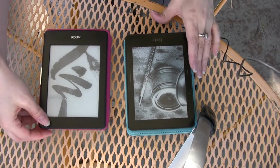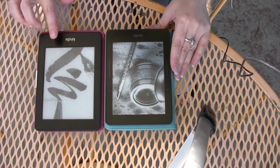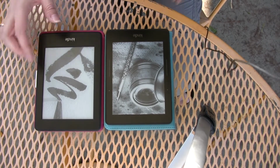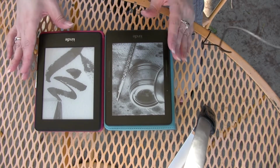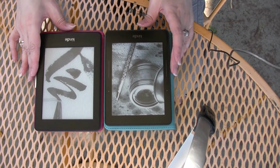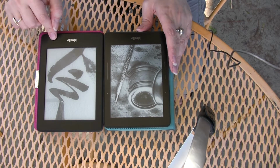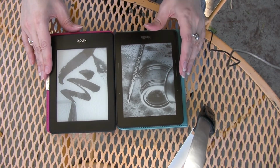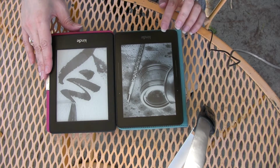So here we have the Paperwhite and the new Voyage. And as you can see, I took them both out of their cases so you can really get a good look at both of them side by side. The Paperwhite over here is slightly larger than the Voyage. The Voyage is a little bit shorter.